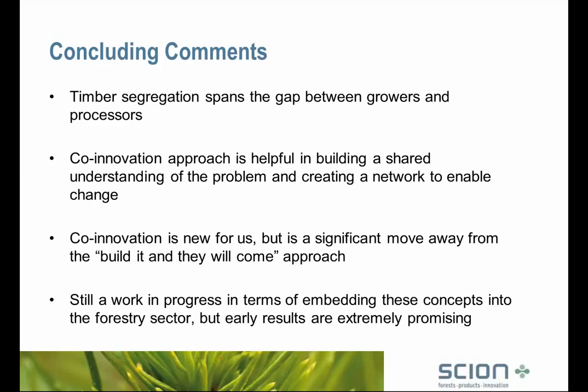So just some concluding comments. One of the challenges for the work that we're doing is that we're spanning the gap between growers and processors, and bear in mind that our research is co-funded by a forest grower levy and not by a forest processor levy, so we're having to work outside our core funding base, so to speak. But clearly there's a vested interest in having growers and processors come together. What I've found is that this co-innovation approach is very helpful in building a shared understanding and creating a network to enable change. It's new for us. It is a significant move away from the traditional approach, which is almost build it and they will come.